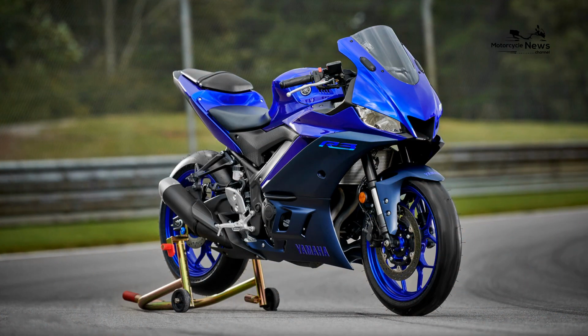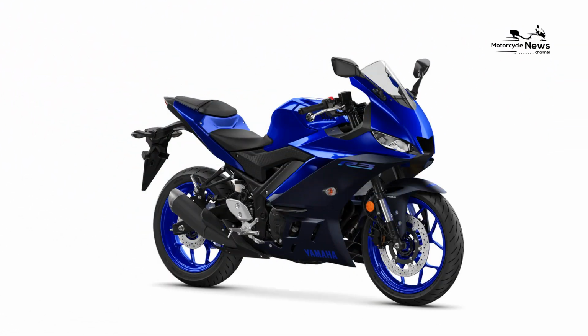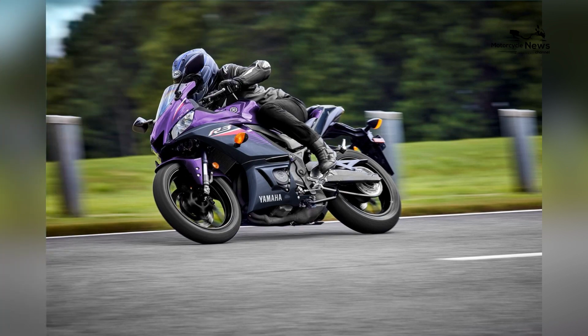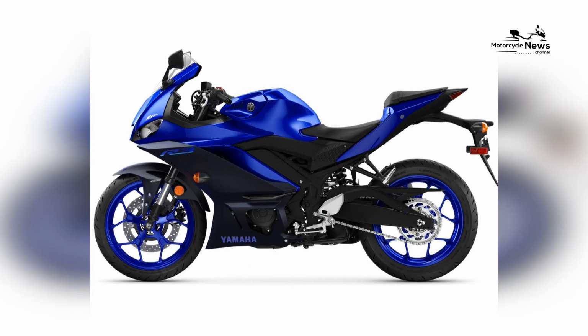The birth of the Yamaha YZF-R3. The Yamaha YZF-R3 was introduced in 2015 as a successor to the YZF-R125, targeting new riders seeking an entry into the world of sport bikes. It was meticulously designed to provide an optimal blend of power, control, and accessibility.